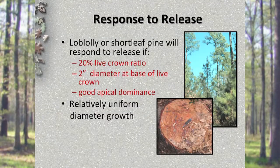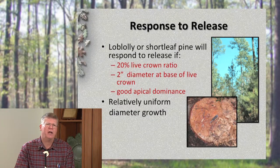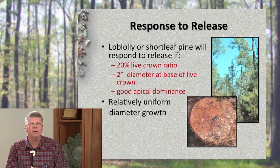And the live crown ratio is very important in predicting which trees are going to respond to release, that is, the removal of competition for light. You want to see a tree, and we're focusing on that rather medium-sized tree right in the center of the upper right photo. We want to see a live crown ratio of at least 20% with a 2-inch diameter at the base of that live crown. And we want to see good apical dominance as indicated by that prominent leader as shown in that tree in the middle.